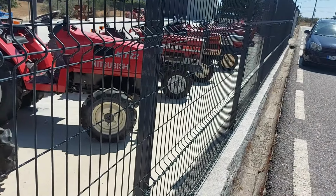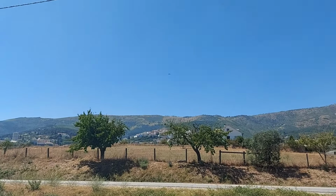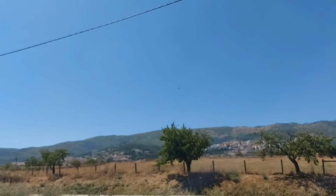I don't know whether there's a fire at the other side of the hill actually, because I've just been looking and there's a helicopter flying about up there. I don't know whether you can see that. So yeah.